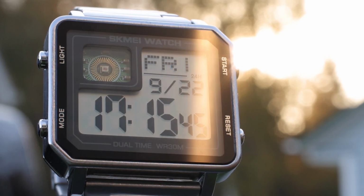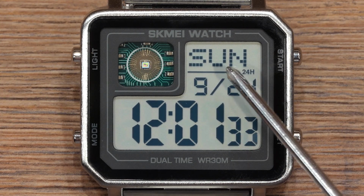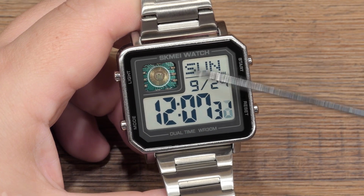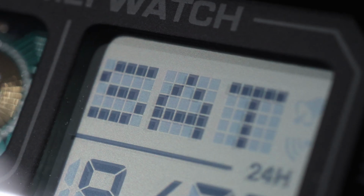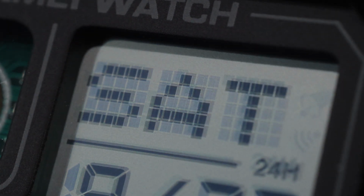The inscriptions are well done. For example, Sunday. Letters consist of dots and pixels. Such text is perceived better than 8-segment letters. The pixel matrix allows you to display any characters, such as letters in different languages. This is a good decision. It gives hope that one day SKMEI will add support for different languages to its watches. It would be very convenient.